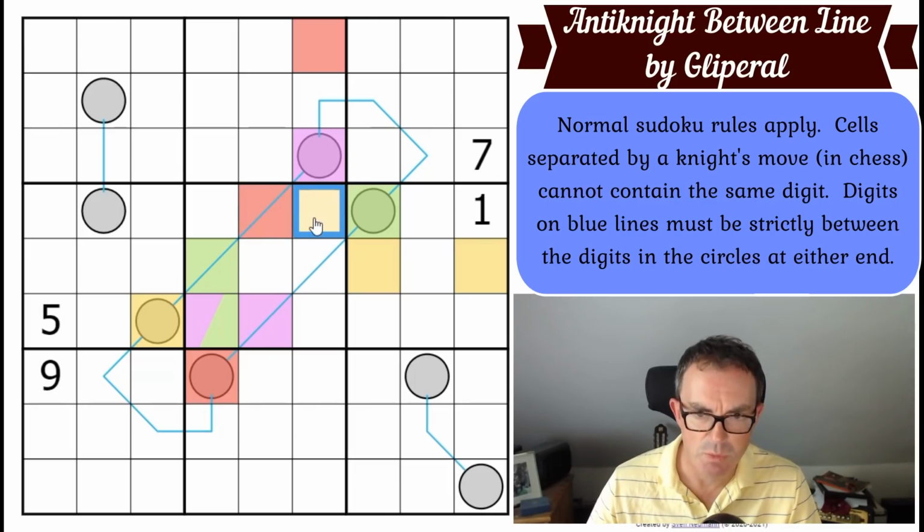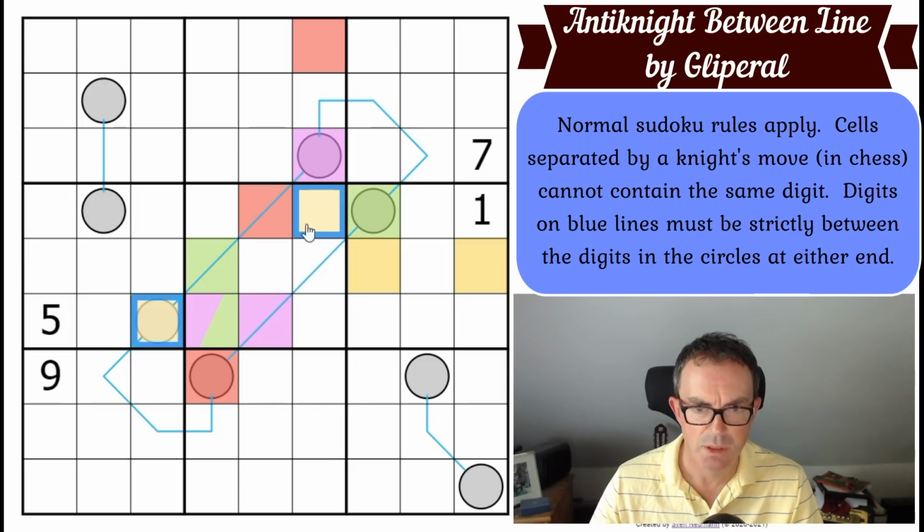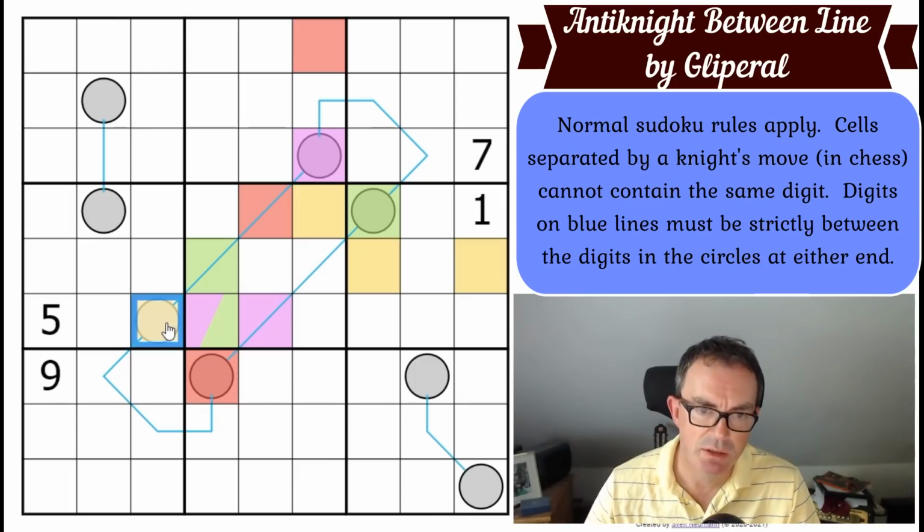Yellow also can't be 1 or 9. That's a little bit more sophisticated, because this yellow sees the 9 and this yellow sees the 1. So yellow can't be 1 or 9. Why does that matter? If yellow can't be 1 or 9, does that do something useful?